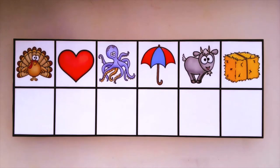I'm going to be reading about helpers who cooperate or work together today. Before we get started, let's do a word puzzle. Let's see what word we have today. Do you know what this word is before I put all of the letters?